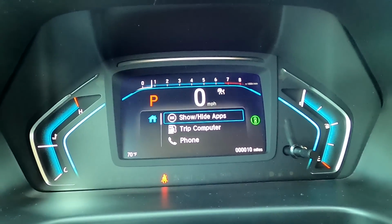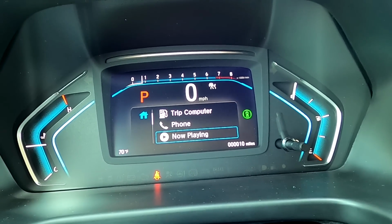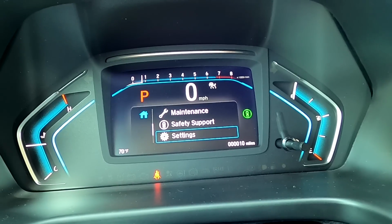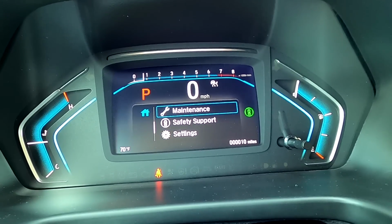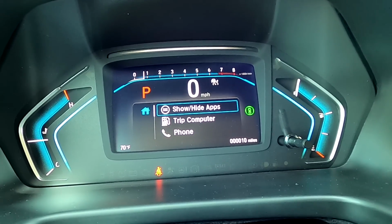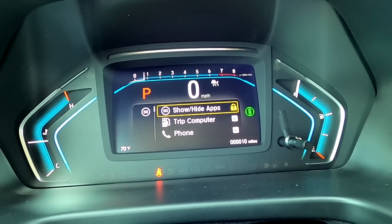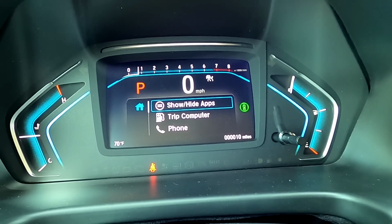So looking at the gauge cluster, this is the same one as you find in the Pilot and other Hondas. It works okay, a little bit dated in my opinion. You do have the fuel gauge and temperature gauge on both sides. In the middle, you have a digital speedometer and digital tachometer, and there's a little menu where you can select different things, certain apps, trip computer, all that stuff.